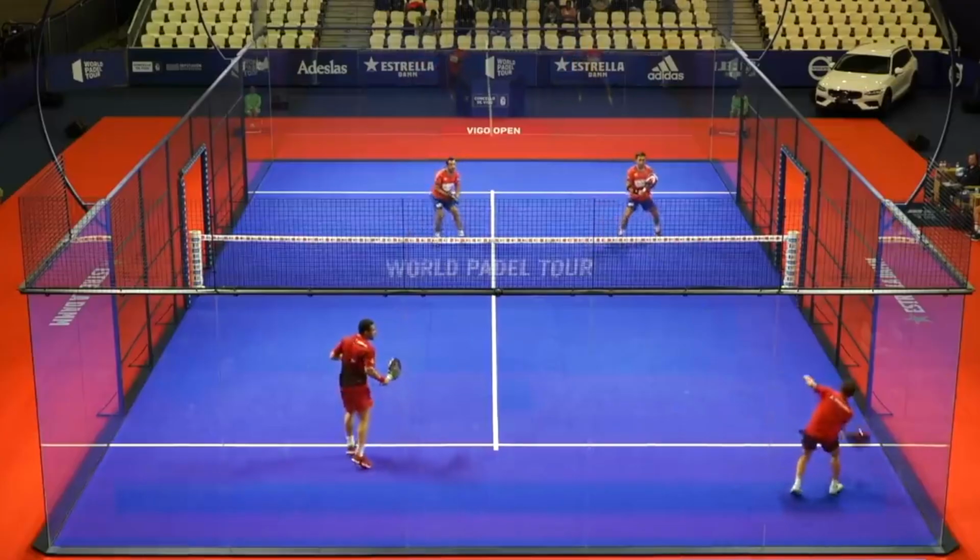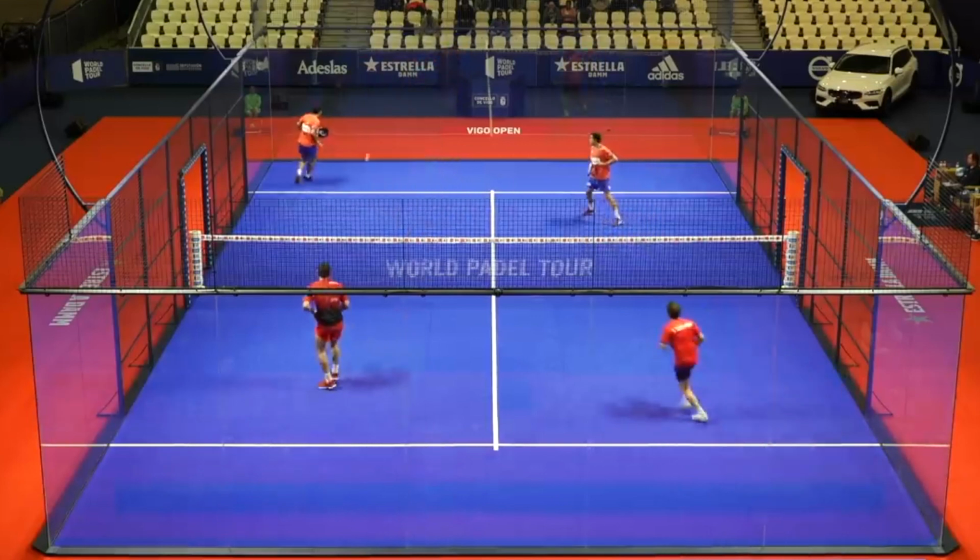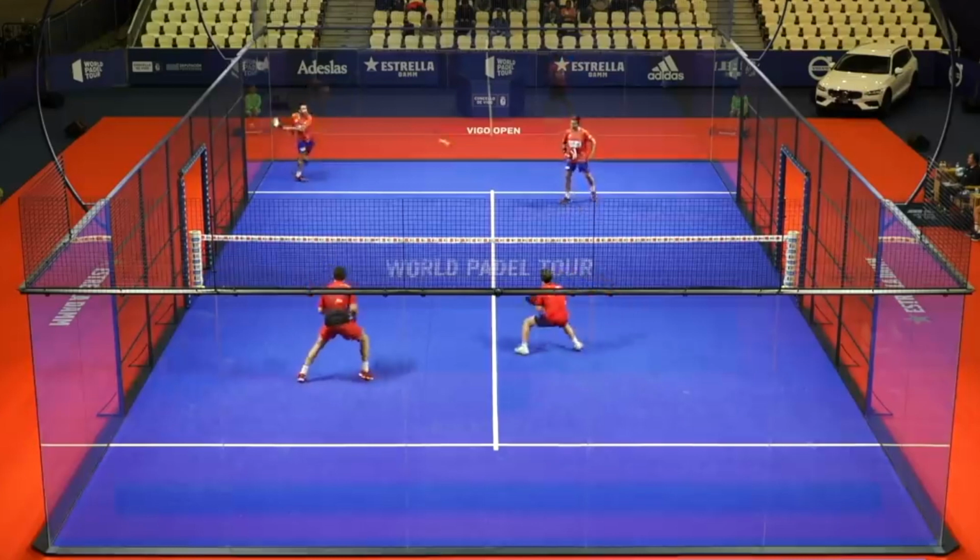The main exception at the back is when you've been lobbed and that ball bounces off that back glass. If you can get behind it and attack it and hit the ball accurately, is another time that you could pass your opponent.